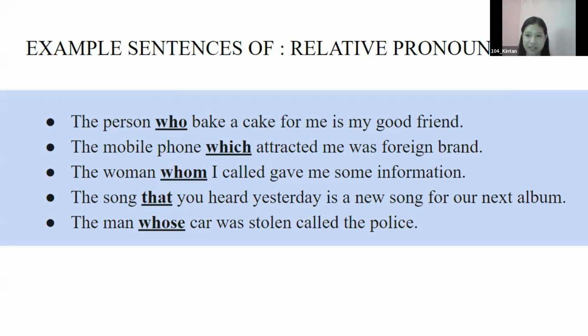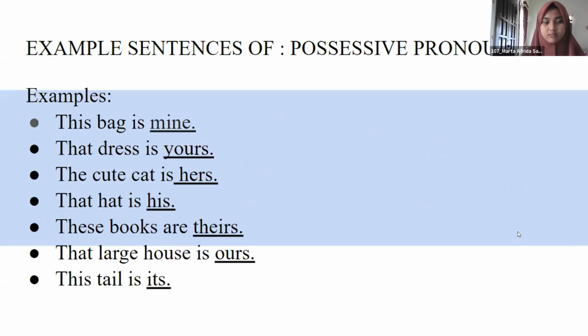Okay, the next material by Marta Afrida. Okay, thank you, Intan. First, I will introduce myself. My name is Marta Afrida, and my student ID is 21120211107. I will explain about example sentences of possessive pronouns.